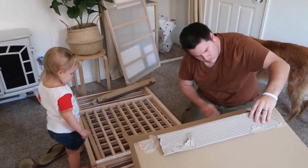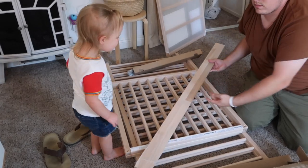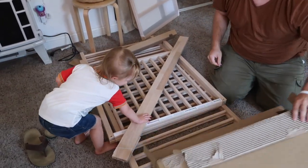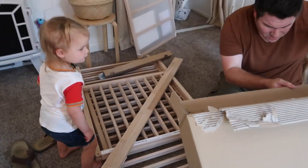Baby Ella's crib? Say Ella's crib? No. Wow. Are you helping? Are you a big helper?